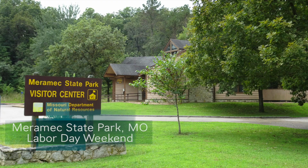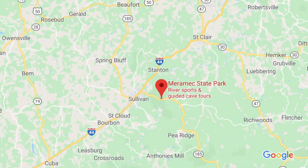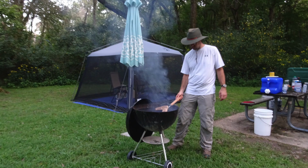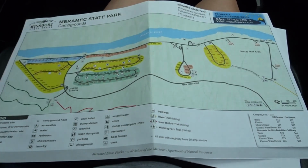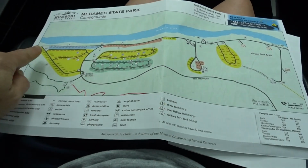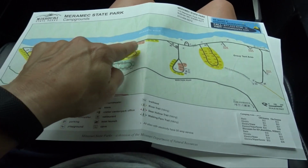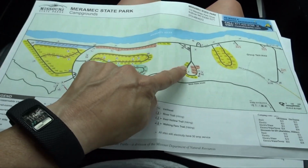For Labor Day, we were able to reserve a campsite at Meramec State Park down near Sullivan, Missouri. We are headed down into the campground now, and the yellow color is just the electric sites. There are some with electric and water. The green are basic sites. And then up here are the full hookups with sewer and everything, and over there.